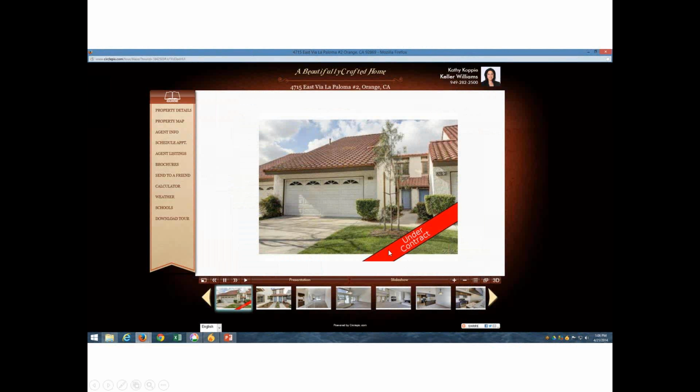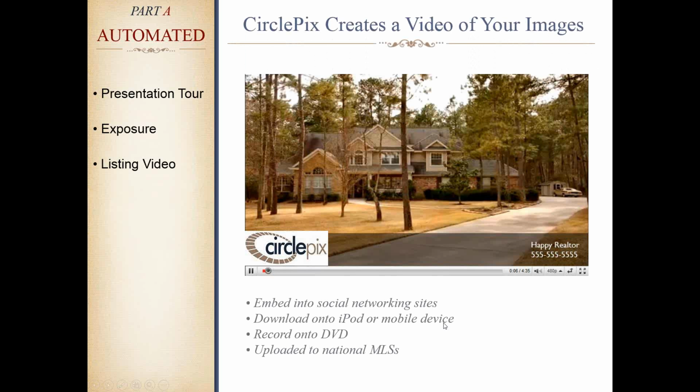But it was awesome. And you guys can put banners on your tour, like under contract or sold. Even when you sell your listings, you can log back into your CirclePix account. You can mark your listing as sold, and we'll still host it for you. So maybe your listing sold 2 years ago, but you're still using it as a marketing tool. It's like residual marketing. It is awesome. So we do link your tour to those websites that I mentioned. At the end of the class, I'll show you a listing presentation flyer that you can use to show people these tools. It's awesome.